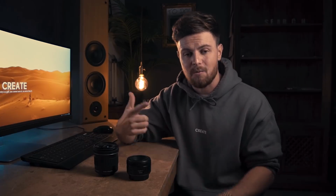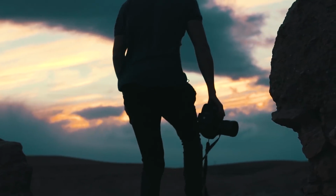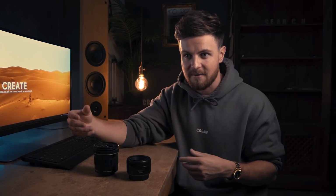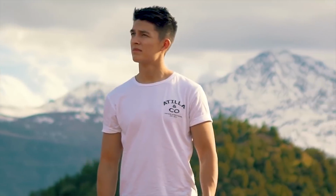Another good thing about this lens is it's super fast, so it goes all the way down to 1.8. Great in low light, great for a bit of bokeh in the background, but a lot of the time, you probably notice in my films, I don't really shoot at 1.8 that much. The only time I really do shoot at 1.8 is if I'm doing an interview or I actually want to isolate the subject or the character in the frame to put more emphasis on them and not so much on the background.